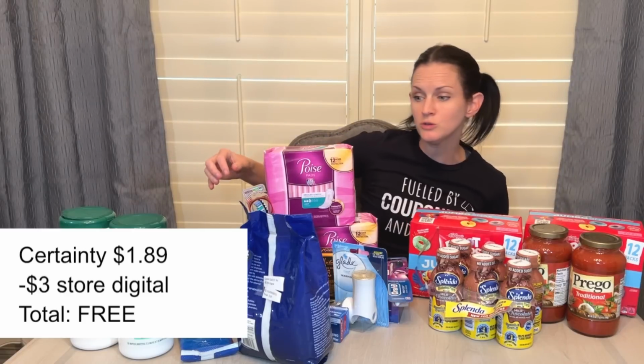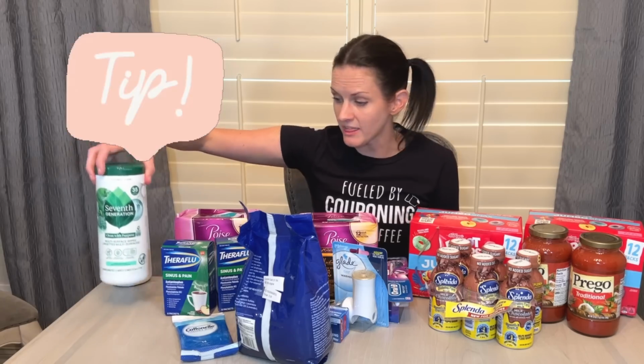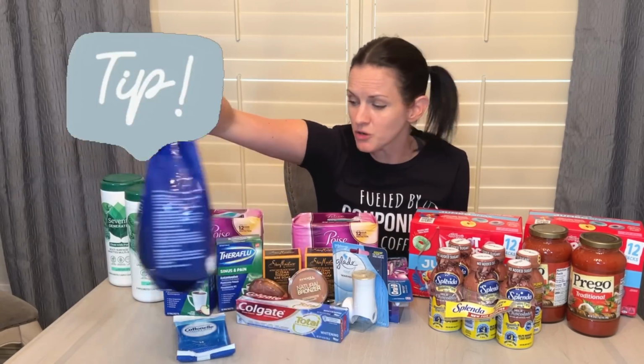Now, once you use the store digital, for some reason, even though that is an unlimited coupon for the month, once you've used the digital coupon, it goes away. But they have those little booklets up by the register, so you could just have them scan that instead. It will work either way.